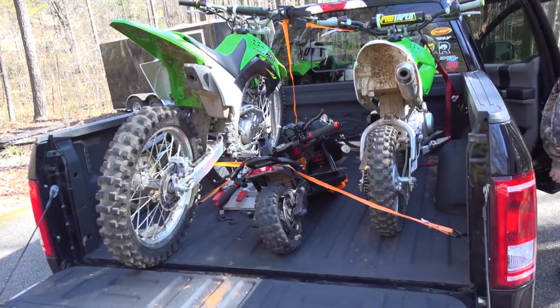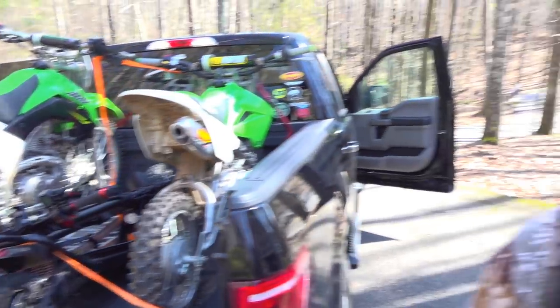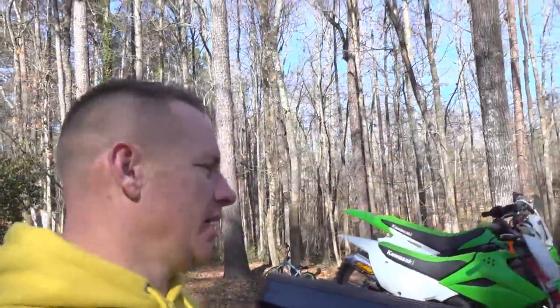All right, there you have it. We loaded them all up. Scooter and two dirt bikes. And we're going to hit the road. We're going to find a good spot to test these things out. And it's going to be fun.